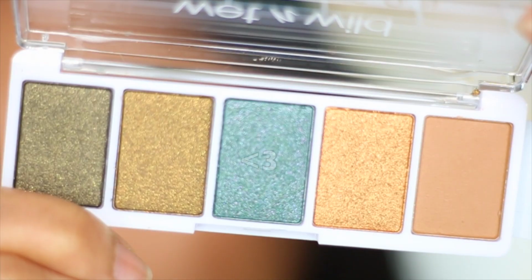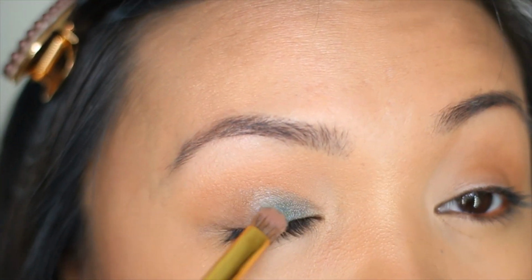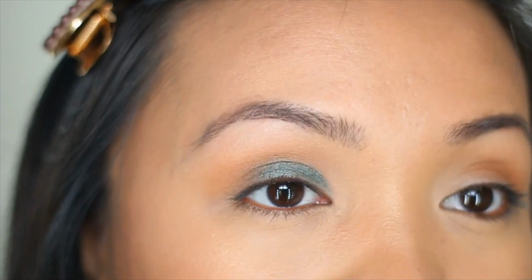Next, I'm taking this blue-green color and I'm just going to take this with a small brush and apply this on half of the lid, and just make sure to blend any harsh lines.